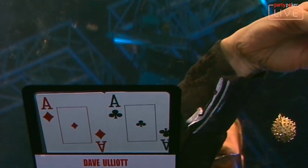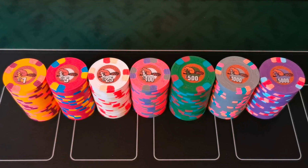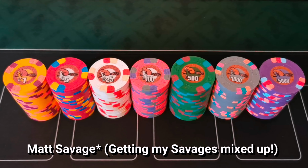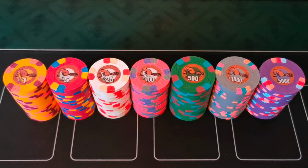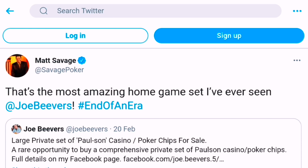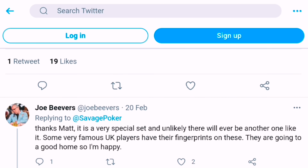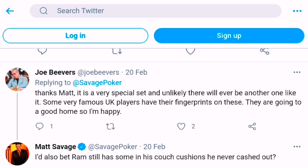So yeah, from a historical point of view, I think these chips are extremely significant in that sense. The story of how these came about, if you're active in the poker world on Twitter and Facebook, you might have seen these come up over the past couple of weeks. Joe posted that he was looking to sell them. And then Adam Savage, who is one of the world's most renowned tournament directors, quote retweeted Joe's post about this being one of the best home sets that he's ever seen. And then it just exploded. Everyone was after them.